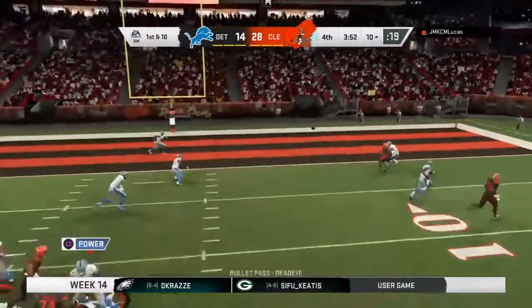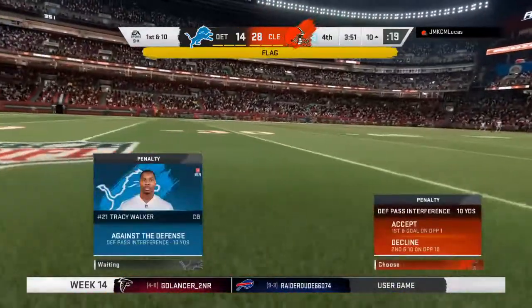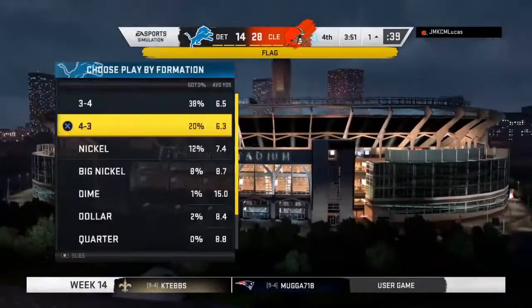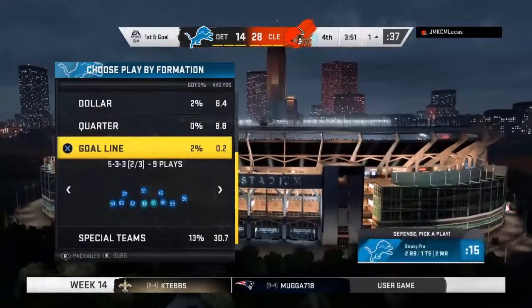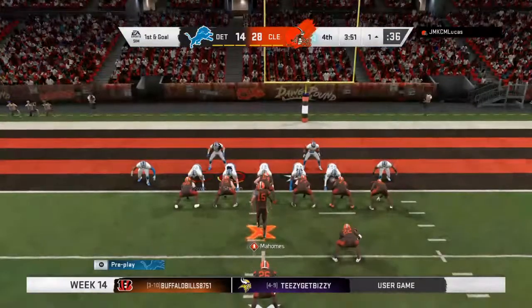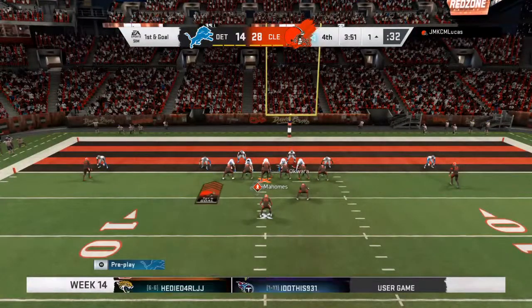Mahomes now to throw. And that'll be incomplete. We do have a penalty flag down, however. Let's see what that's about. And since the penalty occurred in the end zone, move the ball to the 1-yard line. 1st and goal from the 1-yard line. Costly penalty. A good chance now to put this game on ice.